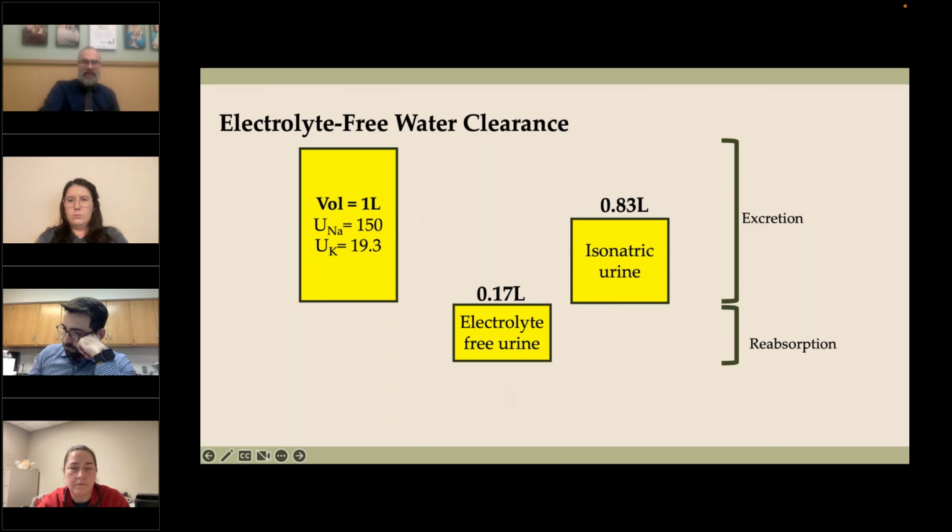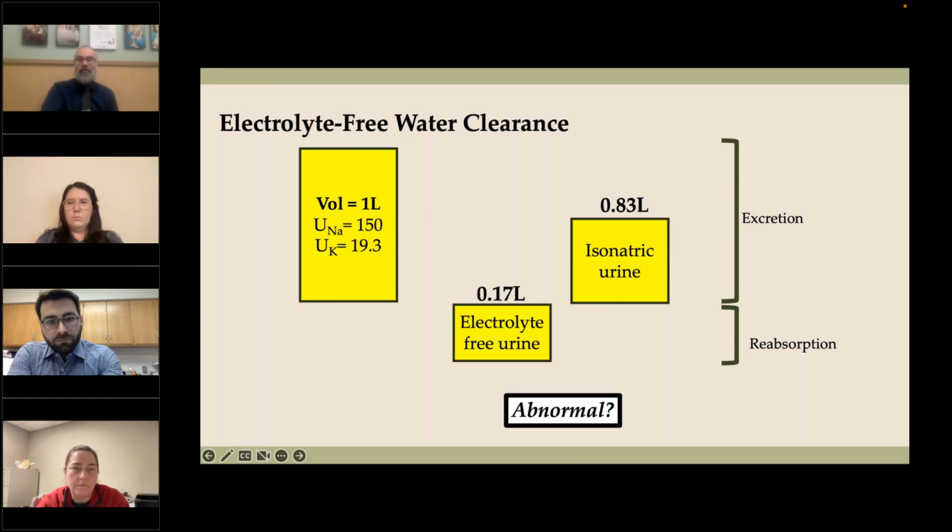So is this abnormal? No, it's normal. It's absolutely okay to reabsorb a small amount of water. That's how we make urine concentrated. Remember, that's how we get urine to be concentrated, by the removal, the clearance, the reabsorption of water. So this dog does not really seem to have a problem with osmolality and ADH.